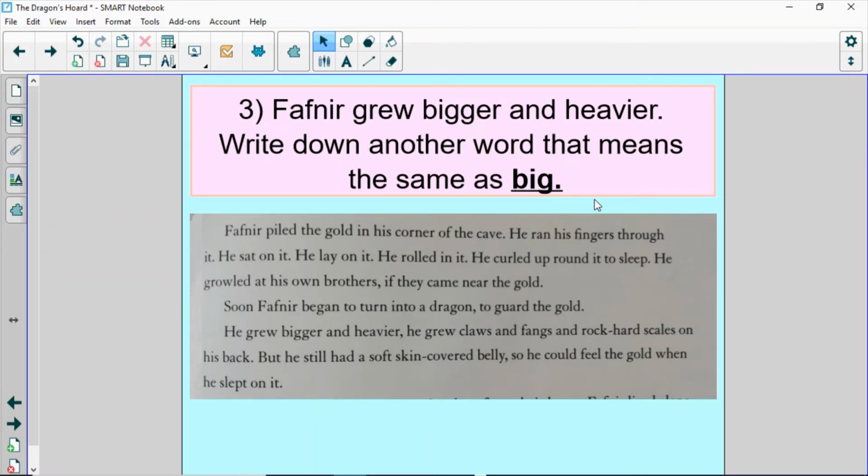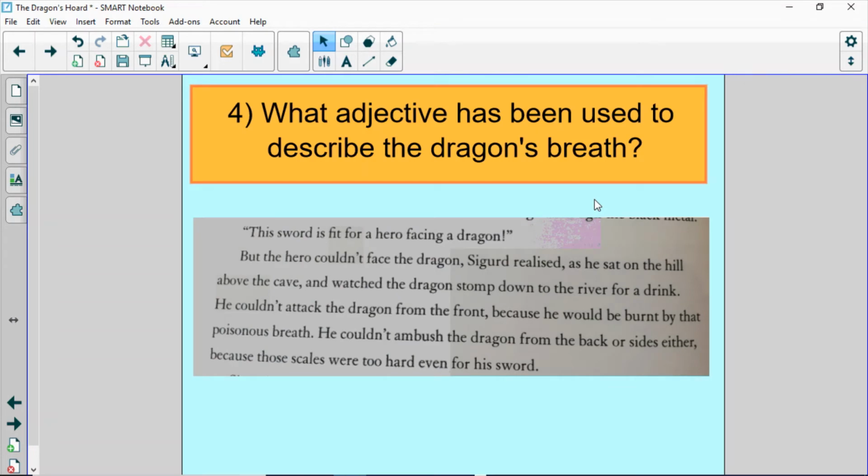Okay, we're going to move on to question number 4 now. It says this. What adjective has been used to describe the dragon's breath? And remember, an adjective is the describing word. Let's read the paragraph. Now the answer is in this paragraph, and you've got to find it somewhere.